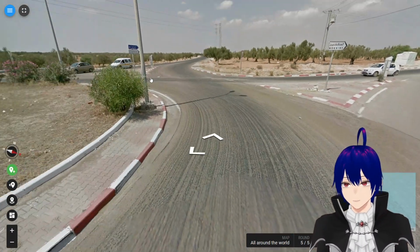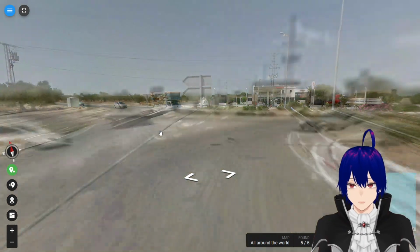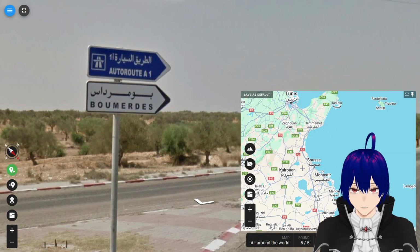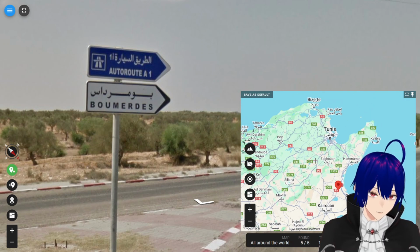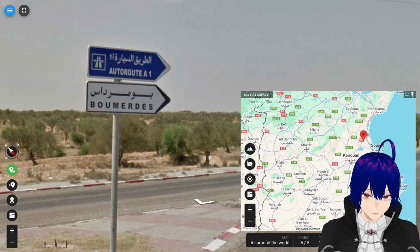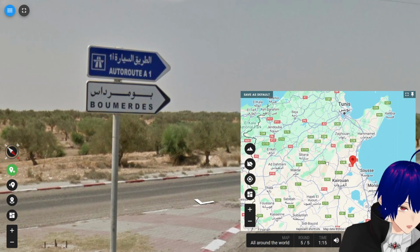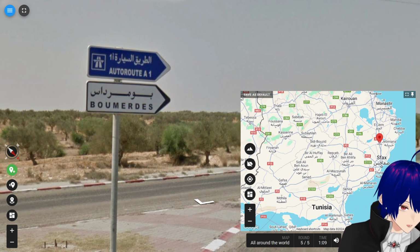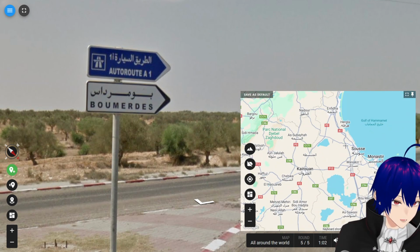Mach 9. And what does that say? Mach 9. Oh, we missed it. Mach 9. Bomedes. Do we see something like that? Mach 9, Omidius, Oro, something, Auto Route A1. Okay, so we see a lot of C's. Oh, it could be this one, right? Oh, A1 goes up north as well. It keeps going up.